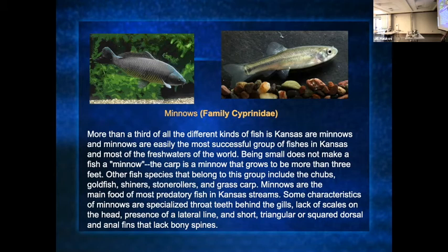So now minnows, here's that family. Everybody calls anything that's little a minnow, but minnows are anything but little. They may be little fish, but they also may be big fish. So fish like carp are minnows, goldfish are minnows. They all belong to the same family. So what makes you a minnow?